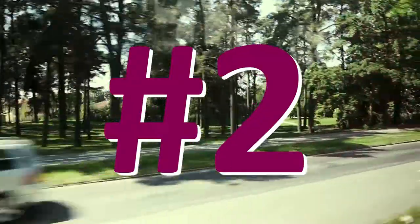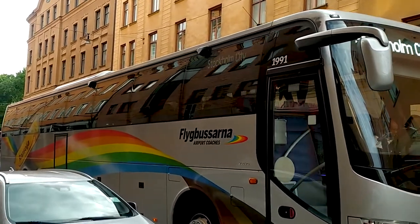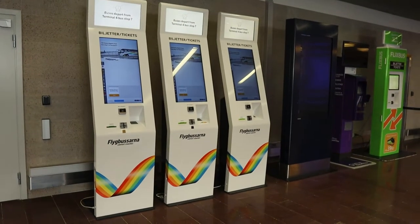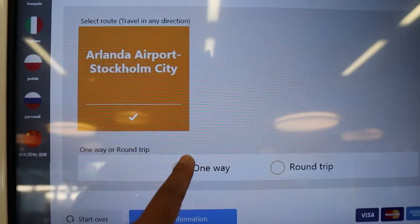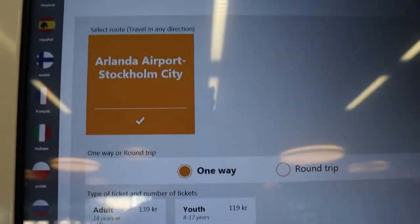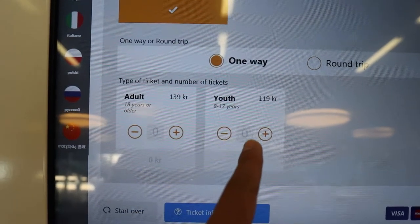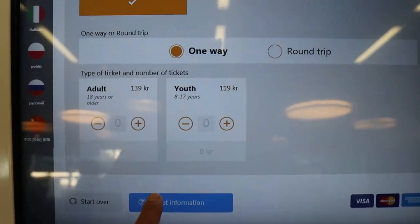The second option is, if you arrive on sunny days and you want to go sightseeing in the city, you can choose traveling only by bus. There are two options, the Flixbus Arlanda airport coaches and Flixbus. You can look to your right when you head to the exit and you will find the ticket machine for these two buses. You can choose your trip in the machine and choose the ticket that you want to buy according to your age group. And this is the price per June 2021.